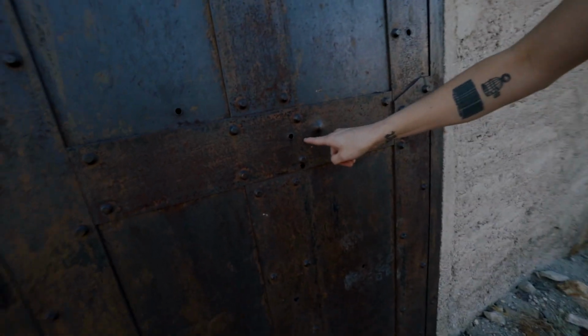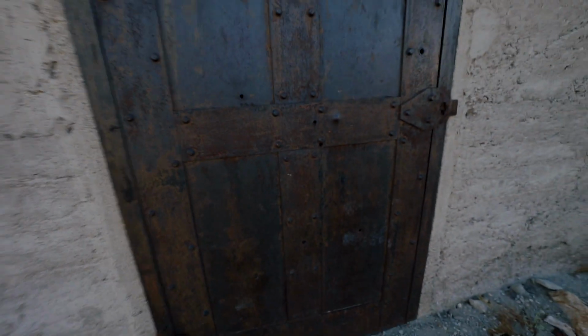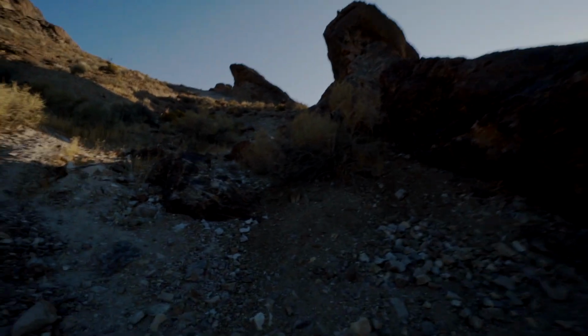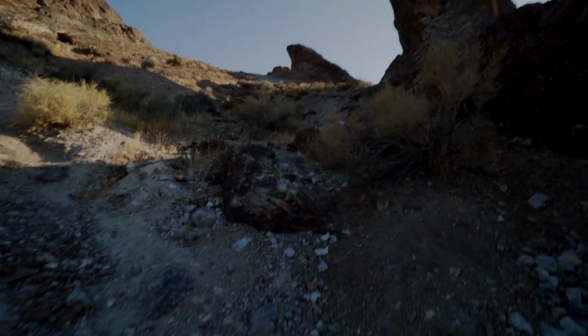Those are coming from the inside. That one's from the inside, because when it goes through it, it goes like that. Somebody tried to escape. Look at that. Wow, it's so beautiful. Once again, this would be a perfect location for a photo shoot.